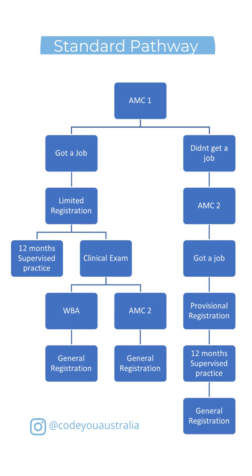Still confused by the standard pathway? Then have a look at Code U Australia's standard pathway flowchart. So let's go to step 1, AMC 1.